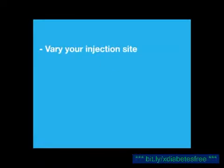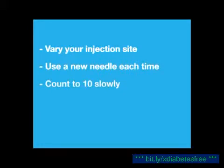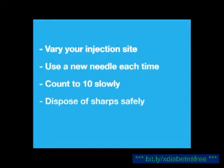Always vary your injection site. Use a new needle each time you inject. Count to 10 slowly before you remove the needle. Dispose of sharps safely.